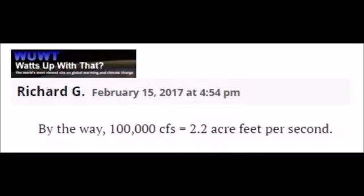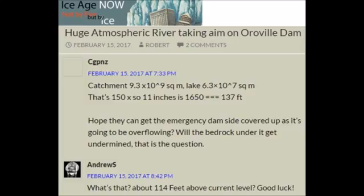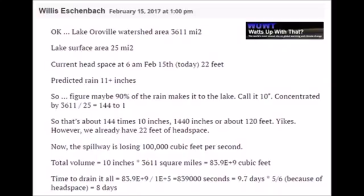So you can use either when they're talking about how much they're draining off or how much inflow is coming in. Ice Age Now, Robert Felix's site, put some measurements together at 137 feet down to 114 feet of inflow. Compare what they can put through the concrete spillway. Back up to the What's Up With That comment board, calculations over there looking at about a 120 foot rise.